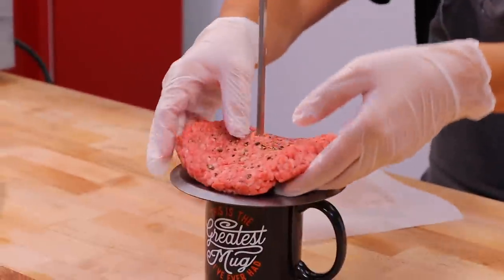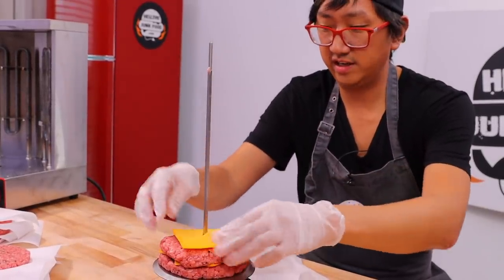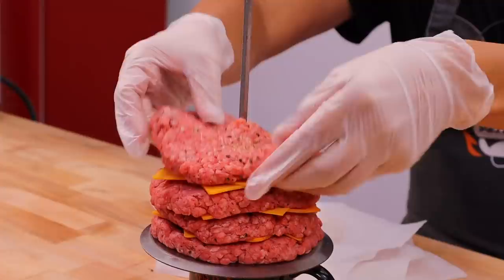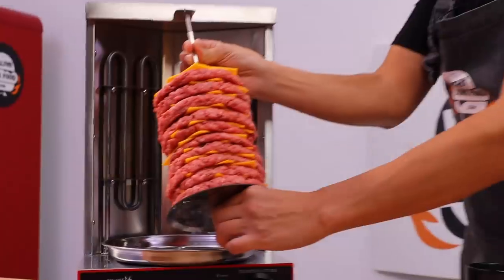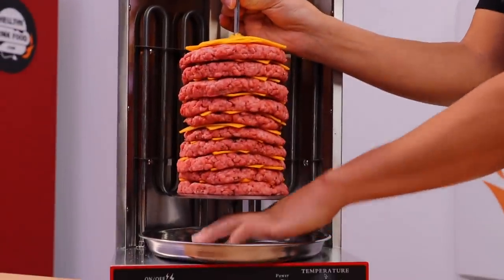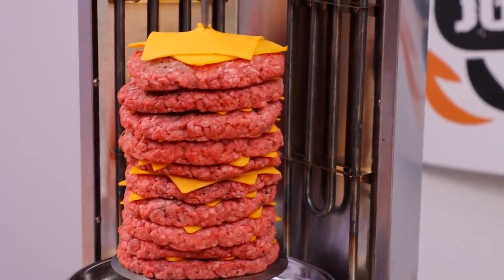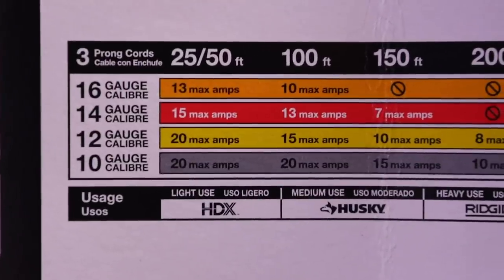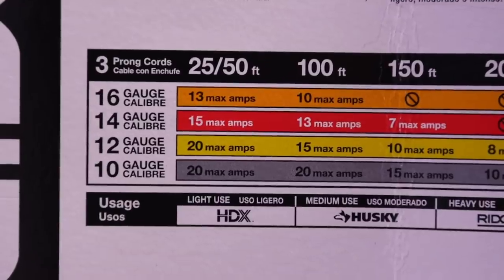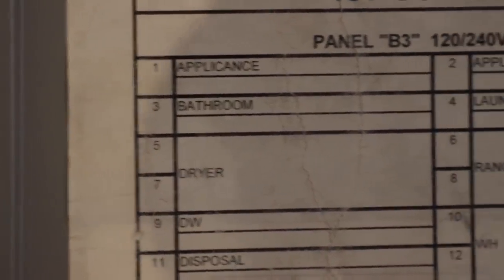Layer on the burger patty, then your cheddar cheese. A little bit of cross-contamination here. I don't know if you're worried about that at all. Burger, cheese, burger, cheese, until it's all the way up to the tippity top of the tip. And then we just throw it in the machine. Now we set it to 250 Celsius and then just set it and forget it. 12 gauge can handle 20 max amps at 50 feet. So far it's working. I don't know for how long.